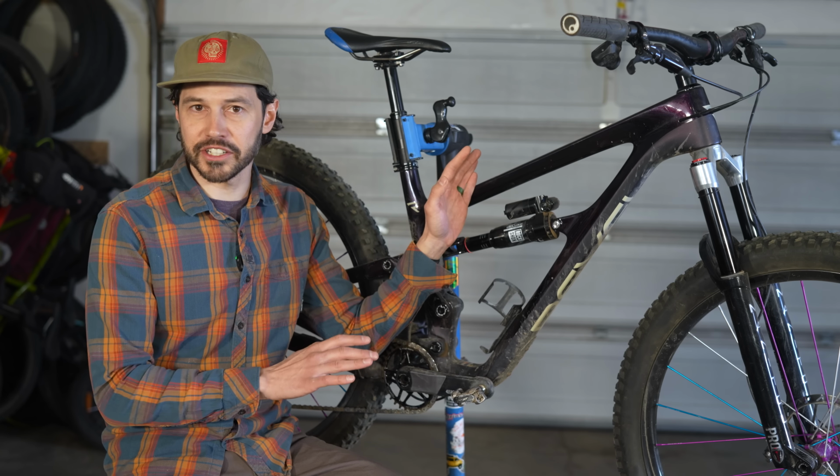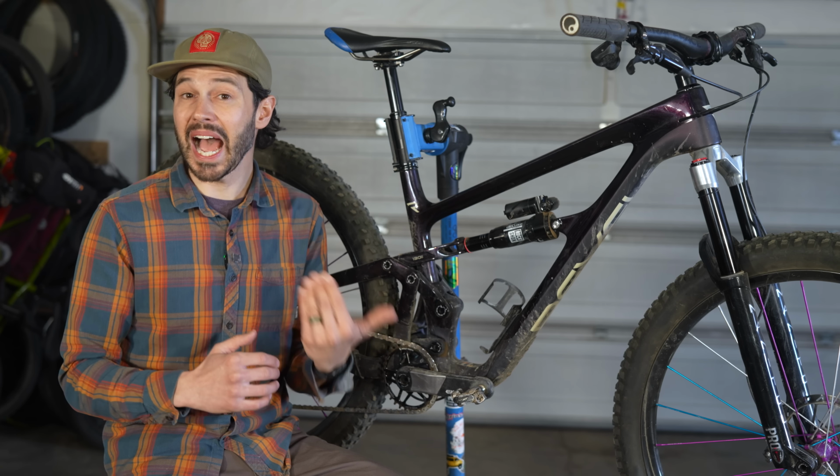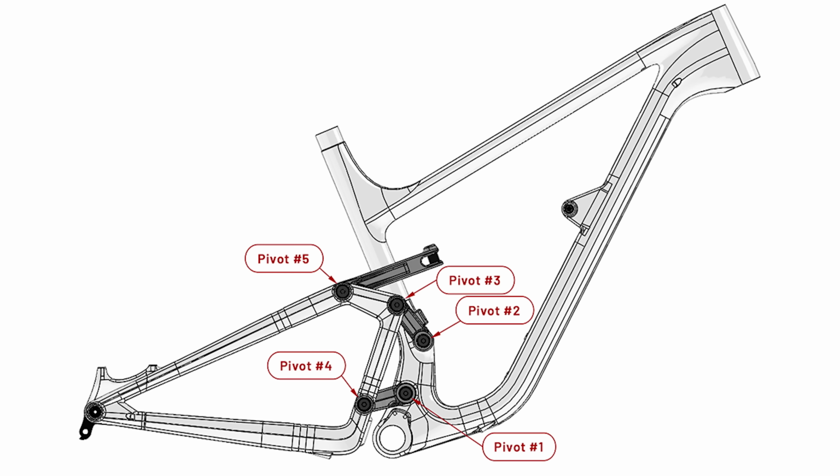So each frame manufacturer uses a specific pivot design for their full suspension bikes, which kind of determines how the frame and suspension system are engineered to move and absorb impacts. So without diving too deep into the details here, this typically involves a main pivot point, an additional pivot point or two or three, a linkage system, and rear shock. So Revel chose the Canfield Balance Formula, or CBF, for their suspension platform. They provide plenty of detailed information about the kinematics and why they believe it is the best suspension design on their website. But ultimately, the only way to evaluate it is to really put it through its paces. And that's what we did.